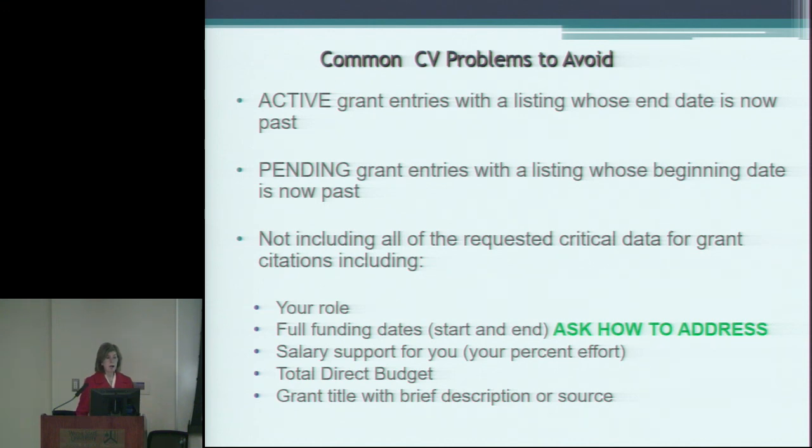Alrighty, active grants. Another problem is you list a grant under active national or international grant, and the end date is past. Now, some of that will happen because when you submit your CV in June to your department, you may still have a grant that is active, but it won't be active in March or April when the university committee the following year is looking at that. Everybody will understand that. Don't worry about that.